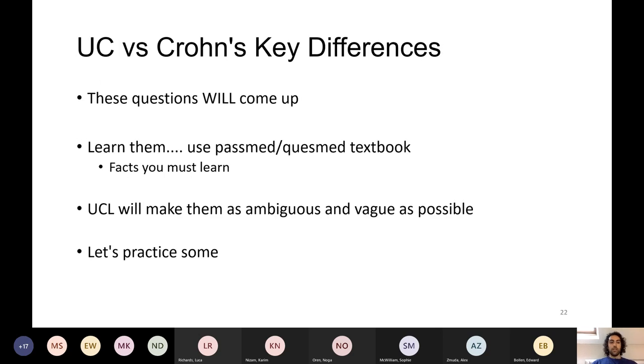So I'm going to go through this now. But these are the really crappy things that you have to just learn. But these questions come up and they'll give you a stem and then say which one is most likely to be part of which. So we'll practice some of those now.